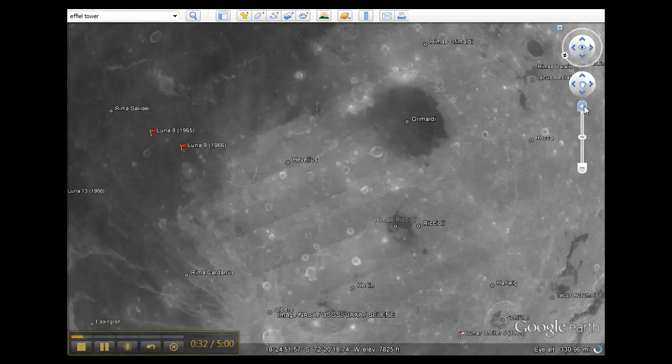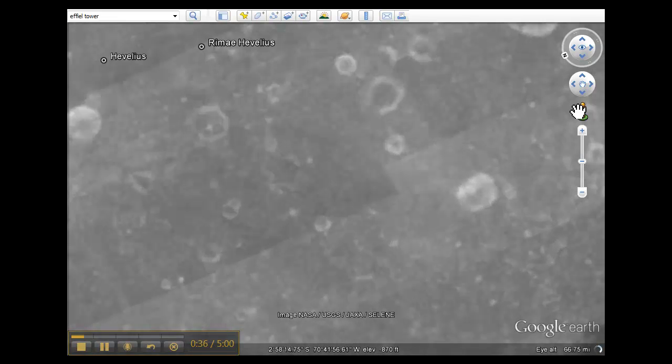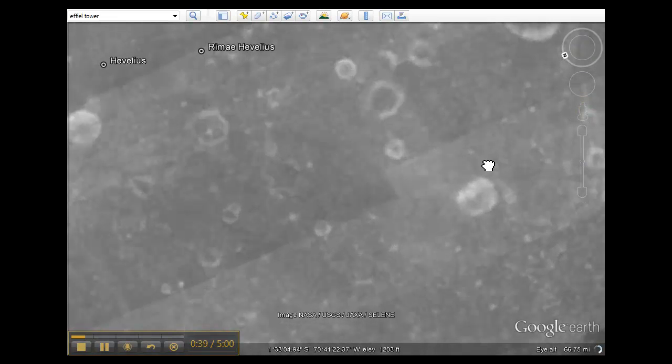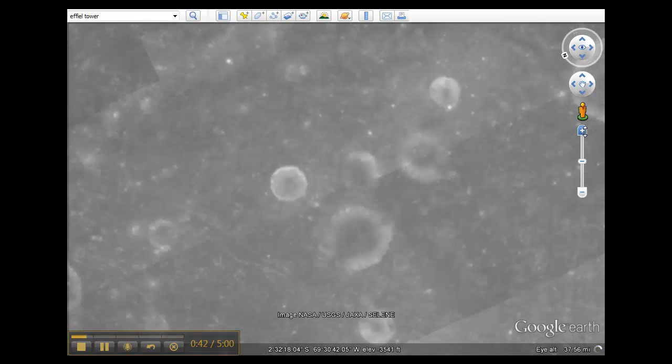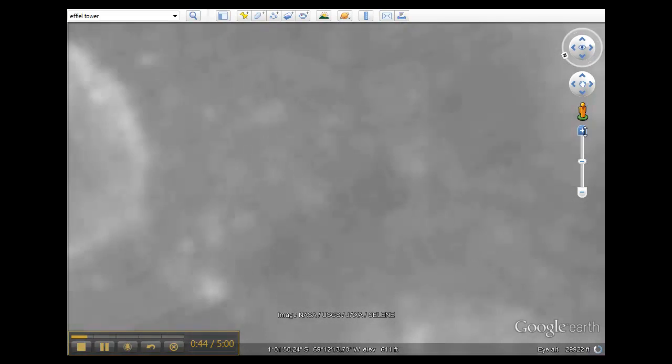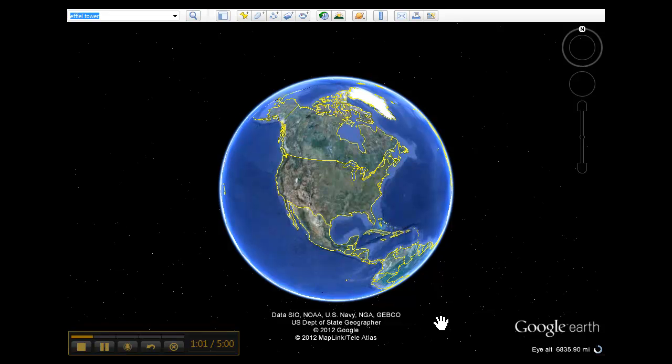Astronauts have come here in very kooky space shuttles. You see those little circles down there? Those are craters. Those were made by space rocks, also known as meteorites. Now let's go back to Earth.